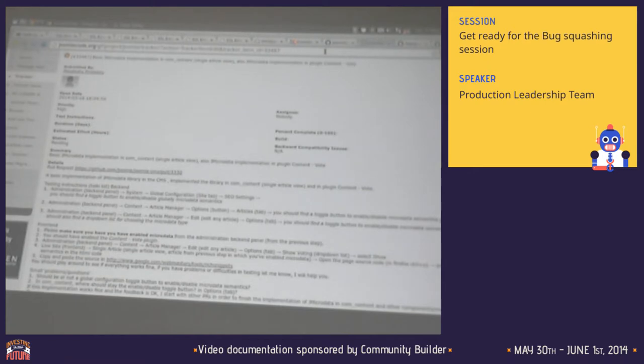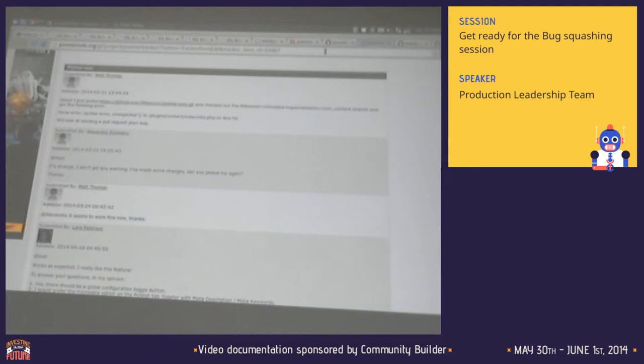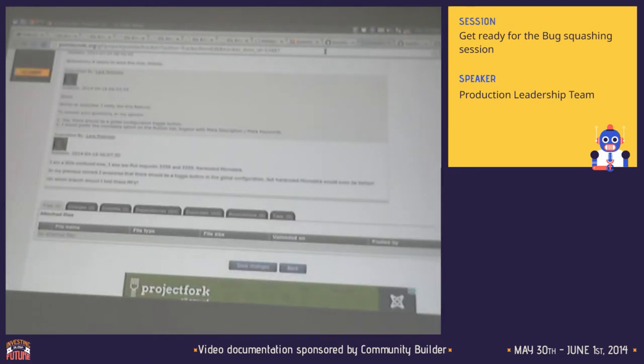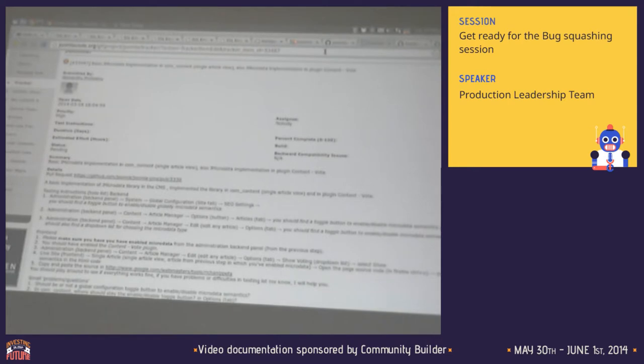I started testing according to the article that Michael Becker wrote on the Joomla website. It describes that you should find a toggle button to enable or disable microdata semantics globally. Now I tested it. Everything worked well. But then I found like three or four different pull requests, and I was confused which version I should test. I asked a question about it. I tested PR 3252 and 3330, but I also see PRs 3358 and 3359 with hard-coded microdata. Which branch should I test?